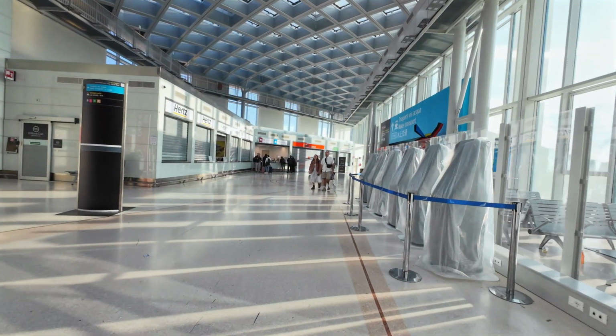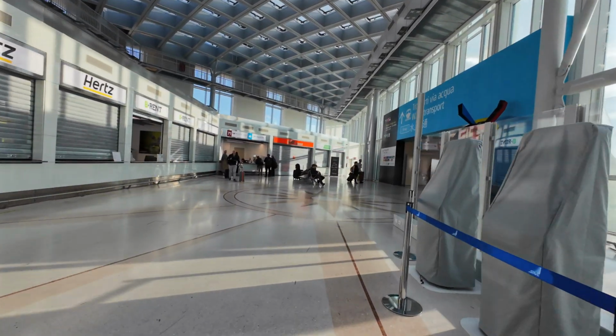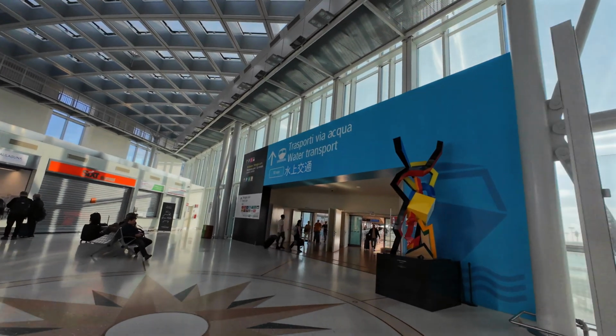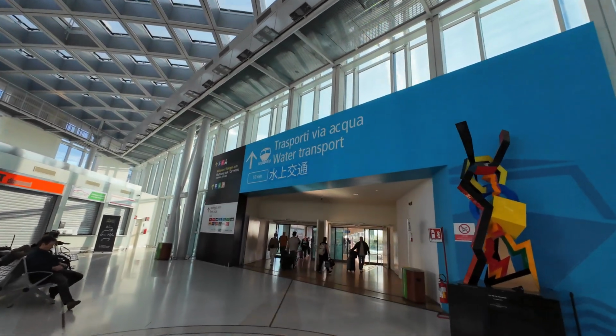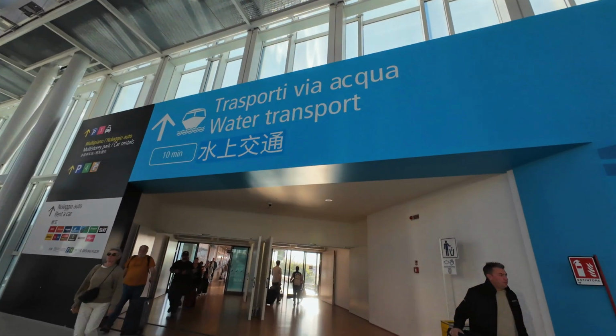Once you're through, collect all your baggage, customs, etc., just follow the signs for water transport, and after a couple of minutes walk, you'll come across this really big sign, and you can see here in blue, water transport, and just head through this area here.